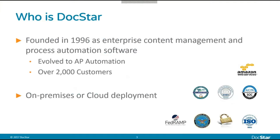So real quickly, DocStar was founded in 1996 as an enterprise content management solution provider and process automation software developer. What that means is we've been providing automation solutions and business process workflow solutions for quite some time now, more than 20 years. We've served well over 2,000 organizations, representing over 100,000 users of our product worldwide today. And our latest version of our platform can be deployed either on premises or via the cloud. It can either be a hosted solution that we provide, or you can choose to host it in your own hosting environment.